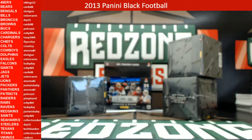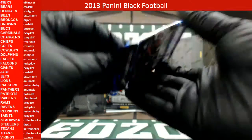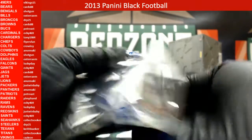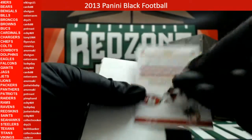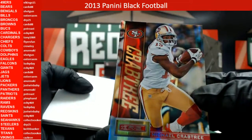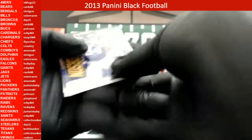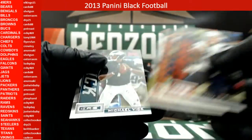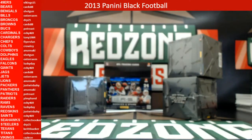All right guys, Flyers fan with the free pack. Flyers, you want left or right? Left. All right, here we go. Free pack for Flyers fan. Good luck. Flyers fan, a little Michael Crabtree longevity insert. Cordarrelle Patterson base rookie. And the rest is vet base. Put that with your Chiefs.